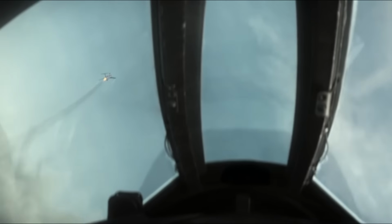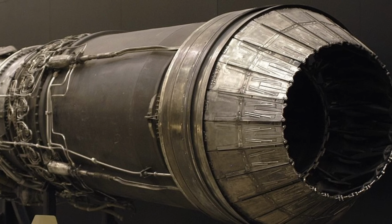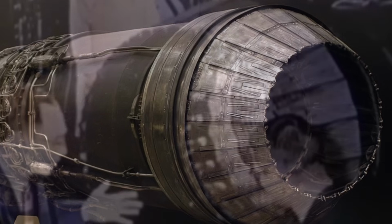Of course, to get fast and stay fast, you need a hell of a powerplant. The newly designed General Electric J79 turbojet was slated to do the job. The 79 was a massive motor, spitting out over 15,000 pounds of thrust with afterburner.